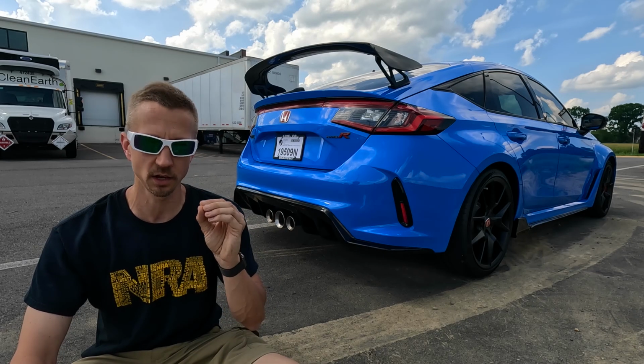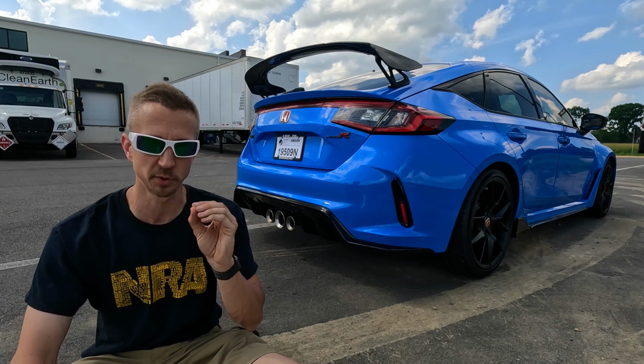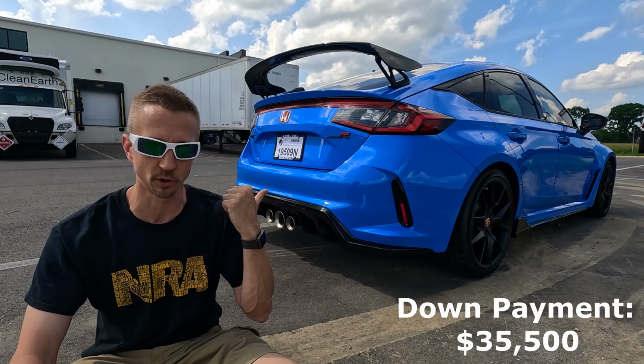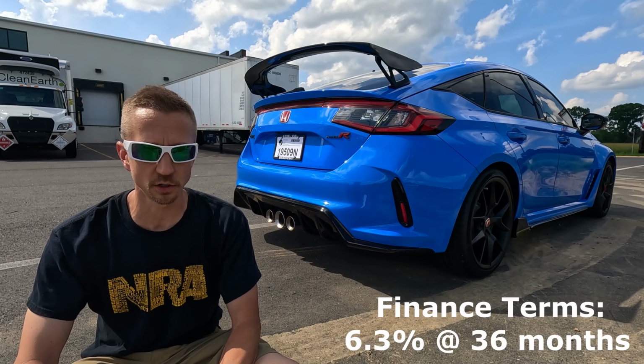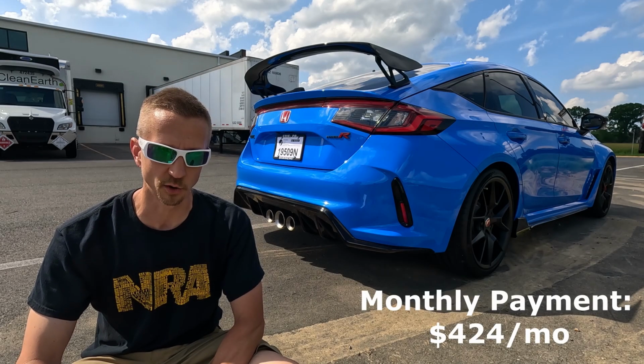Within those 4 years, I stashed away $35,500 in a separate savings account for a specific car. So I put $35,500 down on this 24 Civic Type-R. The APR that I got was 6.3%, and I financed for 3 years. My monthly payment on this car is $424, which is very manageable, by the way.